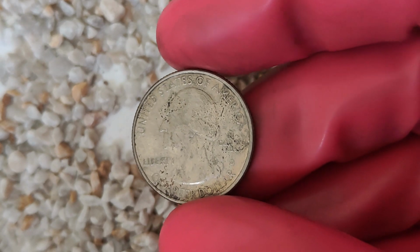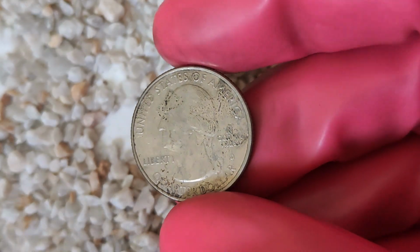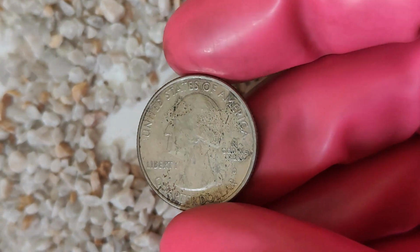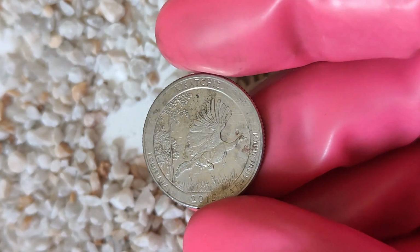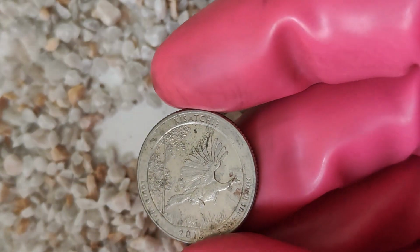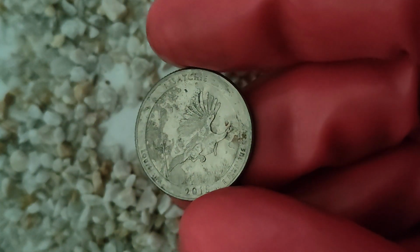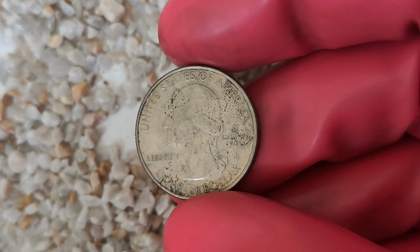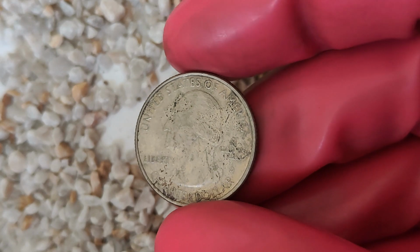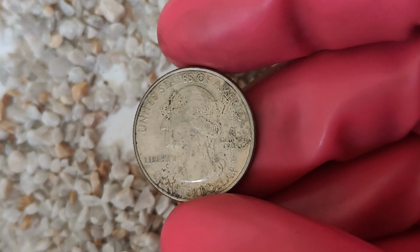Major auction houses like Heritage Auctions or Stack's Bowers specialize in high-value rare coins. Sites like eBay, Etsy, and specialized coin forums can help you connect with serious buyers. Meeting collectors in person can lead to the best offers and networking opportunities. Remember, patience is key. The right buyer could turn your spare change into a $1 million payday.